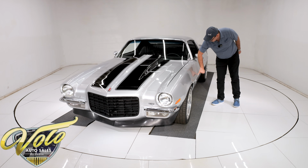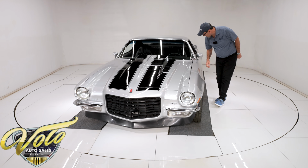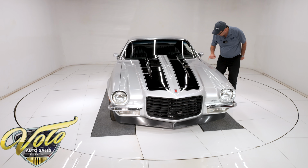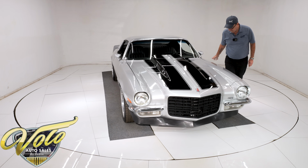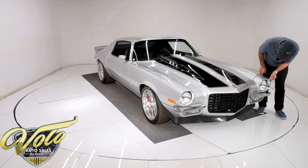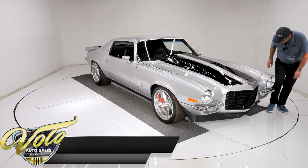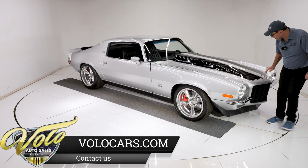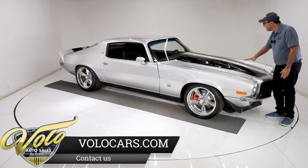Little chip on the front edge of this door at the front corner. Here's a couple little nicks touched up. Very, very tiny nick right there. This all looks real good. Couple little surface nicks, not deep. There's a little tiny one on the inside edge. So you will find some minor imperfections.